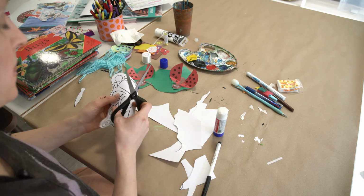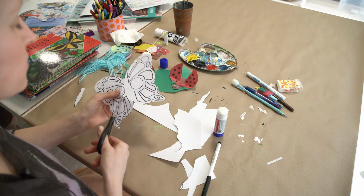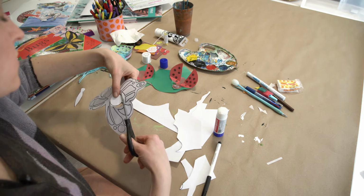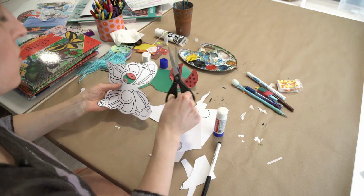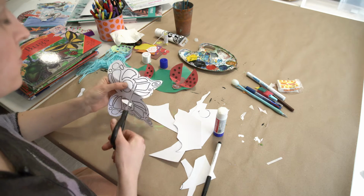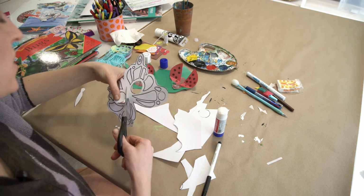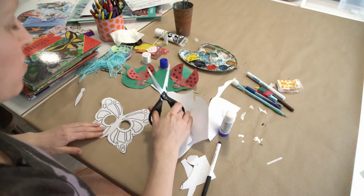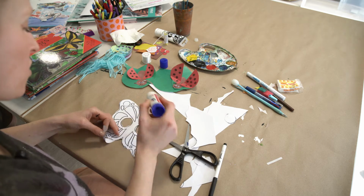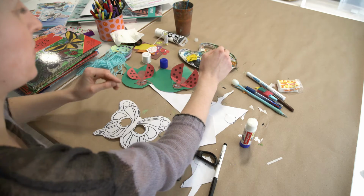Okay, now the eyes. One eye is done, now another one. I have quite big scissors, but if you use small ones, it would probably be more convenient. Okay, so this is the butterfly body. So put glue over here, stick it like this. Then the most interesting part.